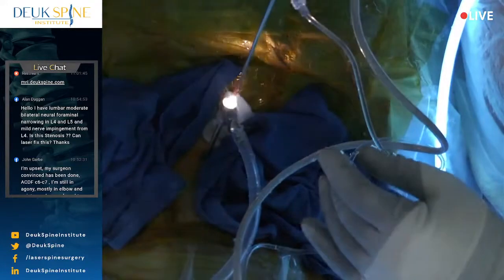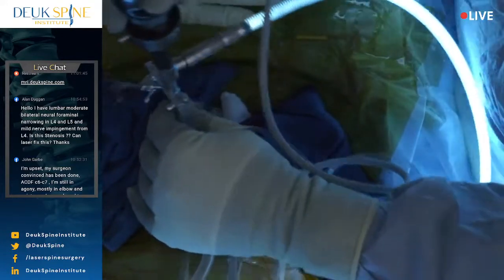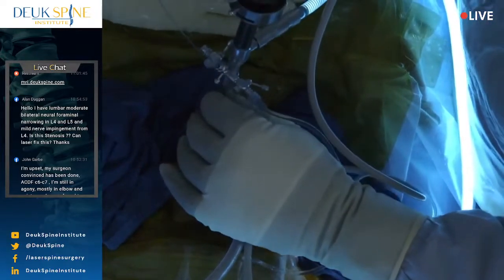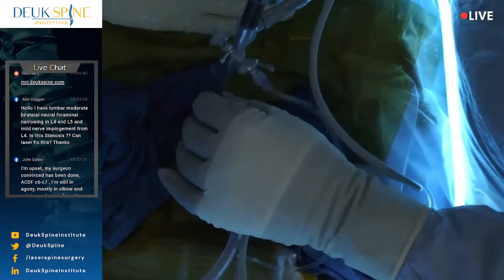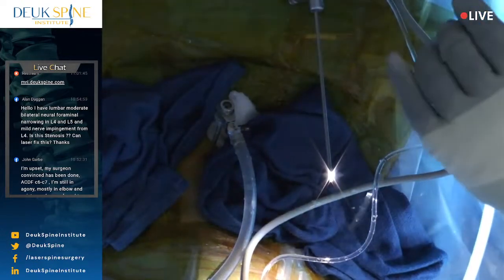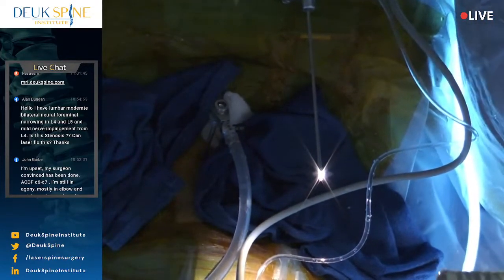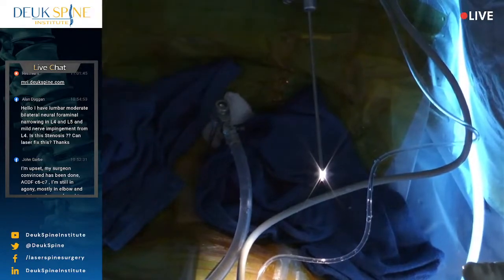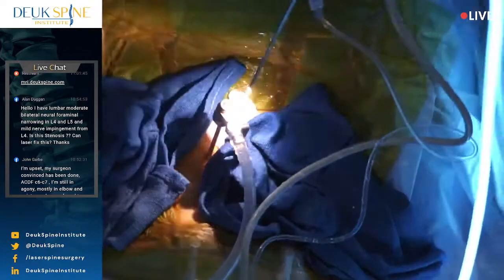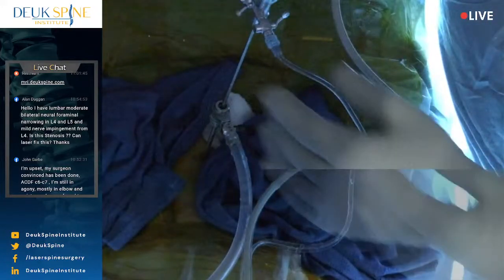So the reality is chronic spine pain is not a pain management fix. It never will be, unless pain management docs are doing spine surgery. It requires the Deuk laser disc repair if it's disc pain, and it requires facet treatments if it's facet pain. And of course, if there's a fractured bone, you need the fracture treated. The most common cause of neck and back pain that's chronic, meaning longer than 2 months, is the disc, the herniated disc, the annular tear.